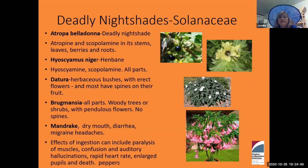Okay, we talked a little bit about the nightshade family. This is the same family that has the potato, tomato, peppers, all of that family that we would normally eat, and they all have these alkaloids in them. A lot of them we use as the fruit, and if we're able to cook them, they wouldn't have as much concentrated in that, but a lot of them are also the flowers that we like to grow. We talked about the deadly nightshade, which has the alkaloids atropine and scopolamine in the stems, leaves, berries, and roots. Henbane has another one that has those chemicals in there.